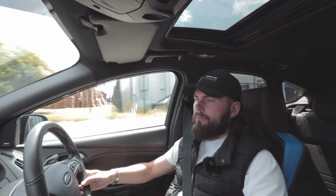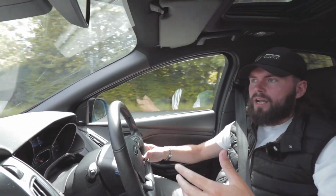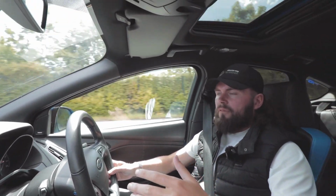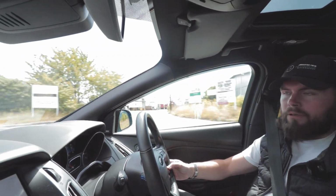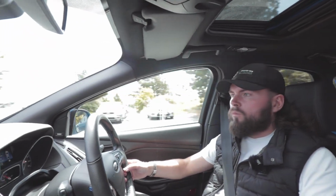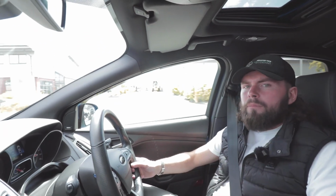Obviously some of the RS are specced with the shell seats, which this one doesn't have, which some people would say, oh well, the spec's a bit off, but personally I think these seats are quite a bit comfier. The shell ones are a bit more aggressive and will suck you in a little bit more, but these definitely have more comfort and a bit more padding, so there are pros and cons to each. If it's just a weekend car and you want it for a bit of fun, the shell seats are probably the ones for you. But if it's going to be your daily and you want something with a bit more comfort, then I think you can't really go wrong with these seats.